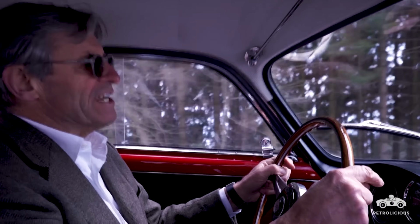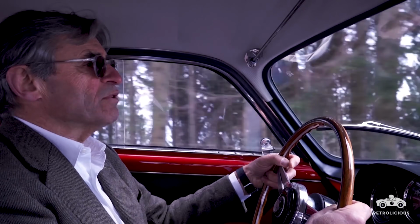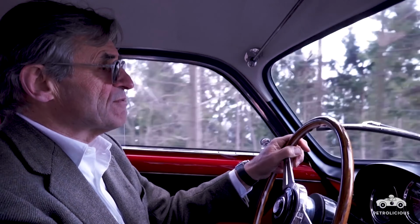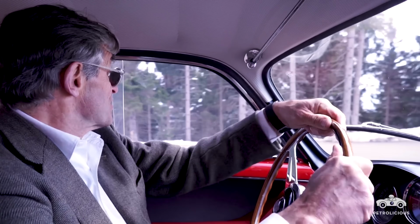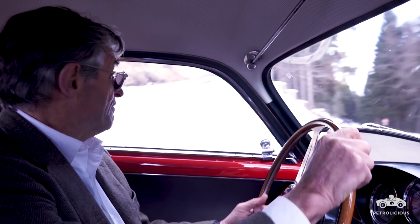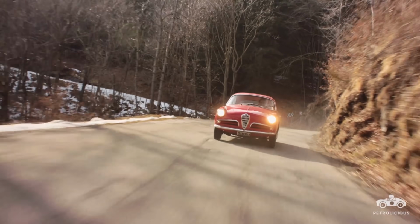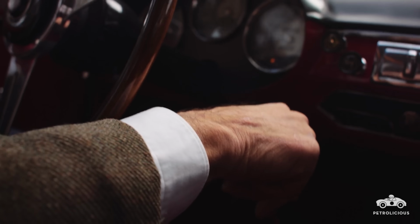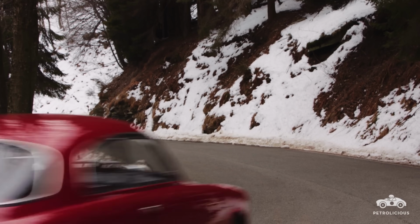What I notice immediately with this car is how light the steering is, and I think that's probably down to these Pirelli Cinturato tires that were original equipment. The Sprint was the first Alfa designed specifically for radial ply tires, which had really only been invented a little before this car first came out. And this gearbox is lovely. It's got synchromesh on all 4 speeds, which was quite unusual for the time.